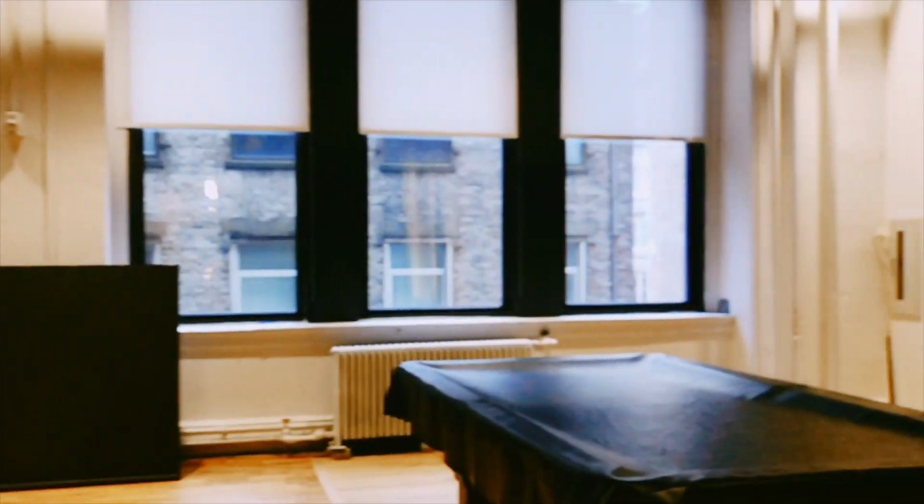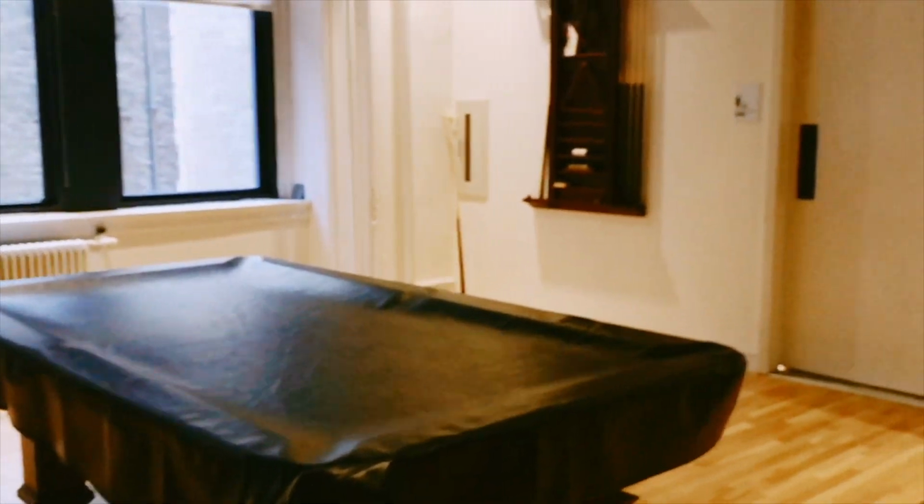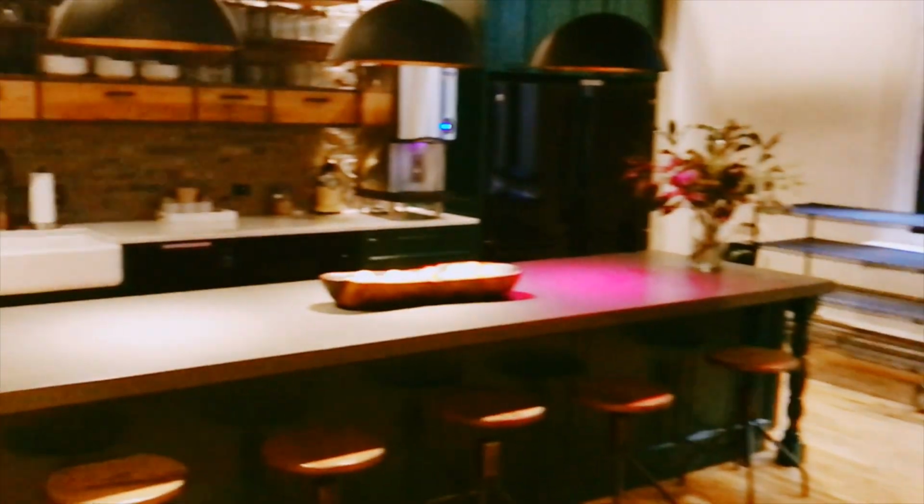Any good office is going to have a pool table with just a little bit of competition going on in between peers. One of two kitchens.